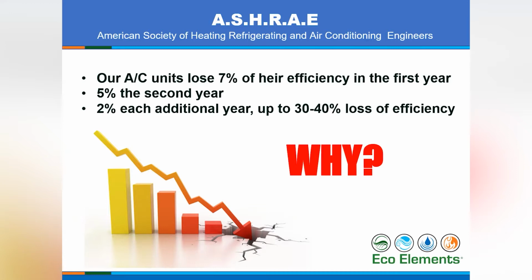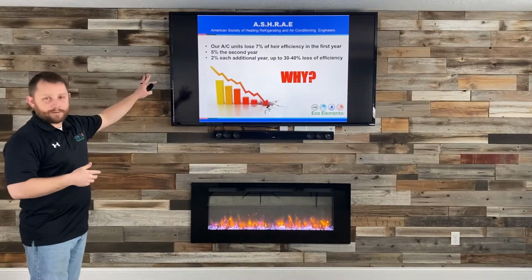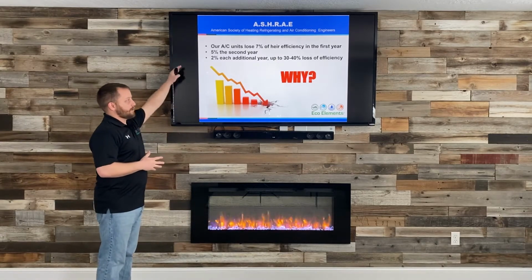Now what they found, you buy a brand new condenser and put it on your home, you're going to lose 7% efficiency year number 1. Let's say it was 100% efficient, now it's 93% efficient. Year number 2, they say you're going to lose an additional 5%. So you've owned it 2 years, you've lost 12% efficiency. Year number 3 and beyond is a 2% efficiency loss each year, up to 30 to 40% in efficiency loss. Now you can do the math on your own unit. If it's 6 years old or 10 years old or 20 years old, do the math on your efficiency loss.